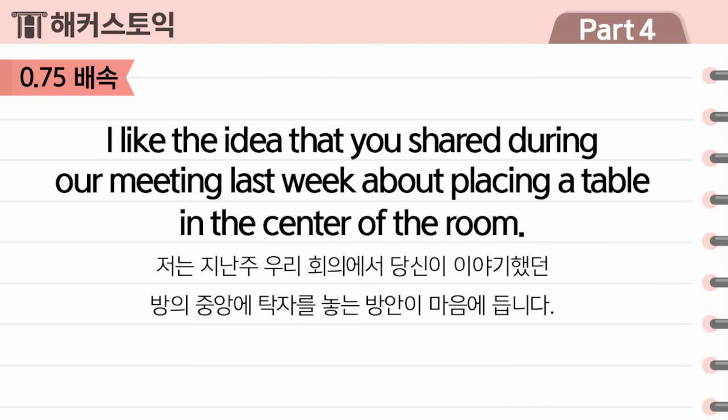I like the idea that you shared during our meeting last week about placing a table in the center of the room.